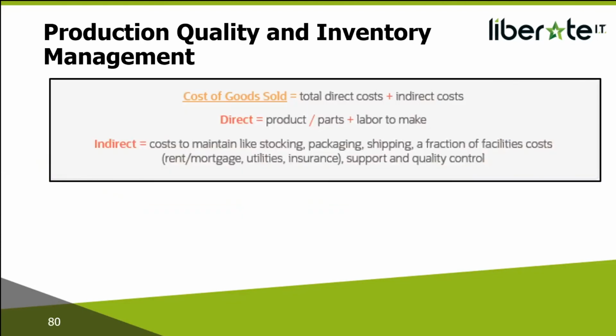That's what accountants will need. However, that calculation misses indirect costs like stocking, shipping, packing, and some fractions of facility costs like rent, mortgage, utilities, and insurances. Whether or not you include these costs will depend on your goal for the calculation. The full encumbered cost of the product is useful in determining pricing and unit economics, but it's also harder to get right. The more variable costs are, the more you'll want to track them.